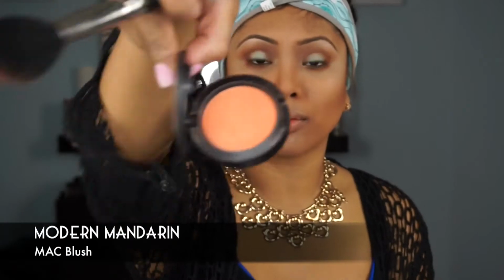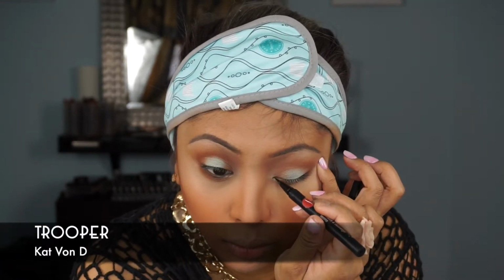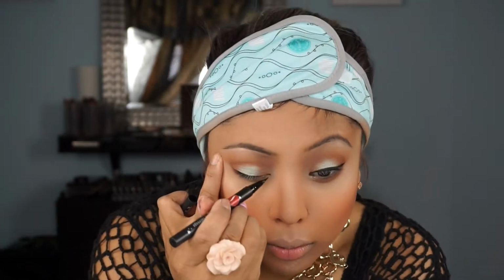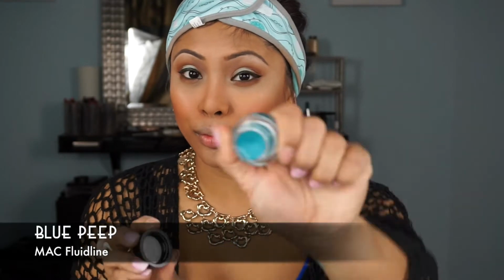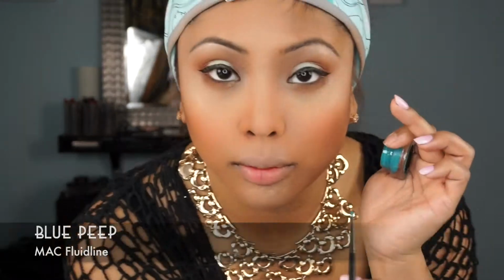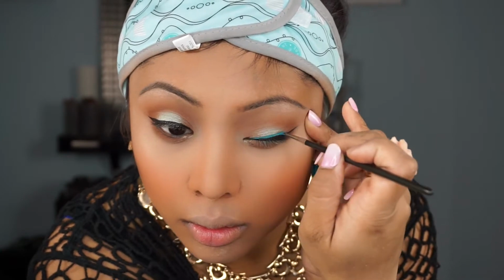And then, after that, I'm going to take Modern Mandarin, which is not in the collection, but just a nice color to complement my eyeshadow, and apply it to my cheeks. Before I add the fluid line in Blue Peep, I'm going to line my eyes with a black liquid liner just to give it some dimension and some more depth. So now I'm going to add the Blue Peep and take a fine brush to line above my black liner.